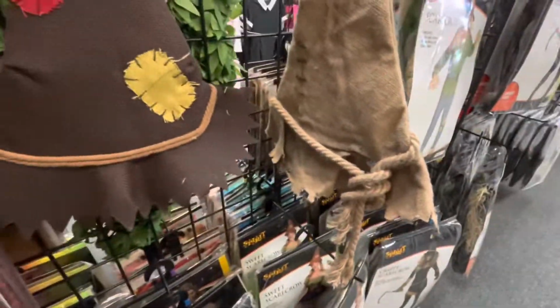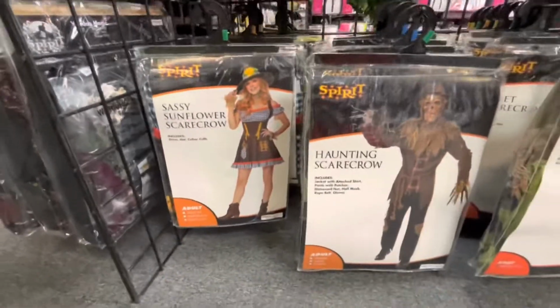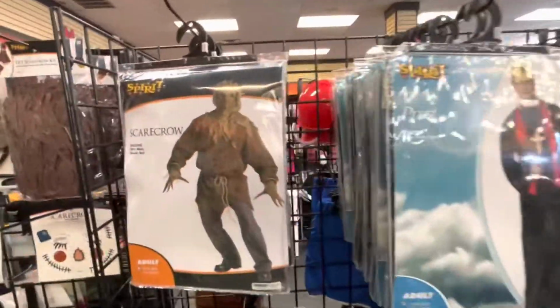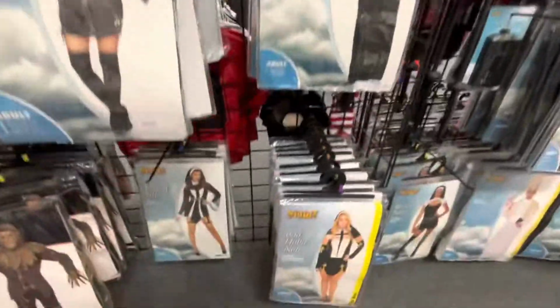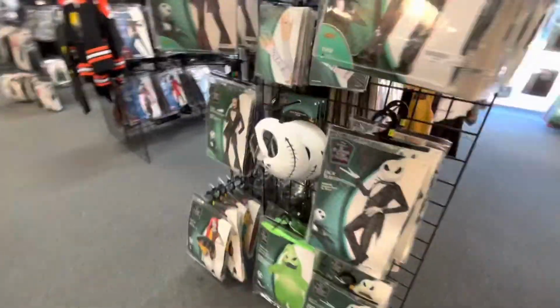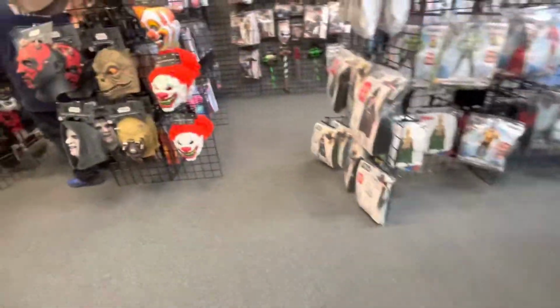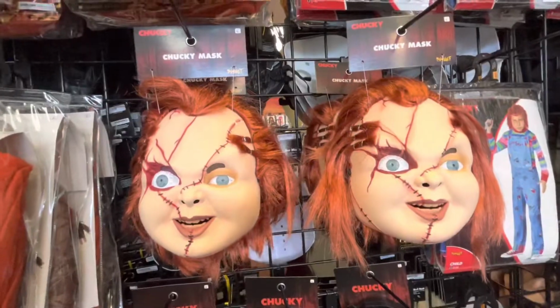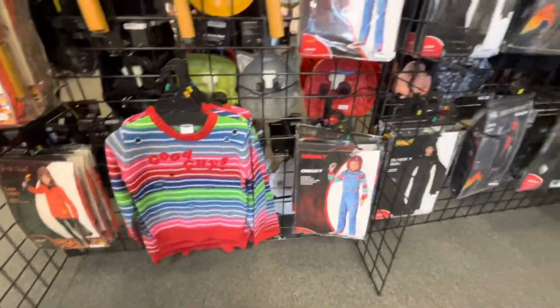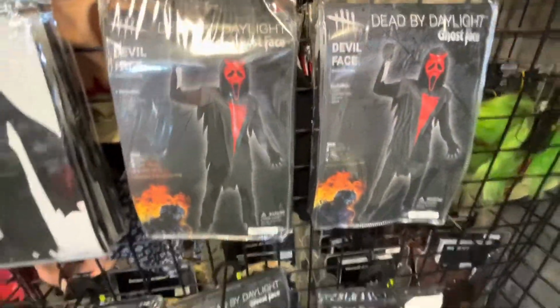What a scarecrow stuff, that hat's pretty cool. Mobster stuff, not really. But what about that? Just relax. Oh, these are awesome. I didn't see these.